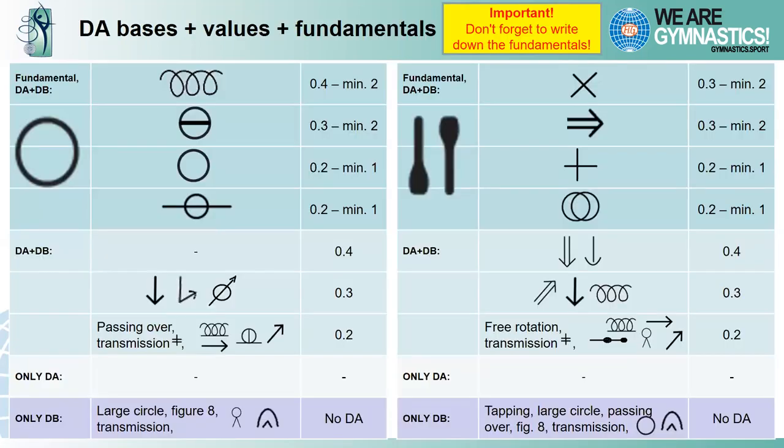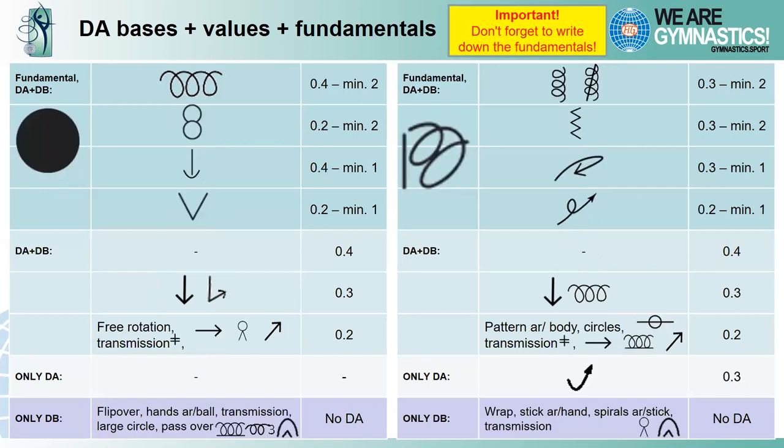This is a summary of the fundamentals, DA and DB. What's for DA, what's for DB? You asked for this page as judges and coaches. It's on the STS. It's available to print on the STS for you to have it while judging to make your life easier.